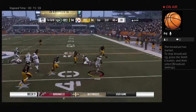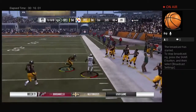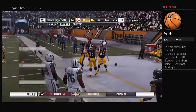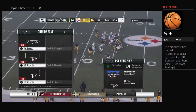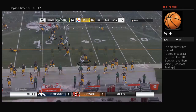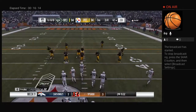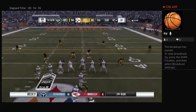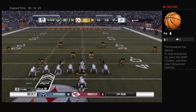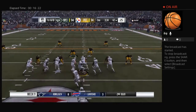Now a first carry for the backup, Isaiah Crowell. Pushing his way through, and he'll be out of bounds just shy of the 40. Another big hitter there. This one good for 18. At this stage of the game, the run-pass numbers are a little bit out of whack because most of their yardage has come through the air. But in a sense, that just sets things up for big runs like that because the defense might be a little bit off balance. They'll pick up another first down with that run.